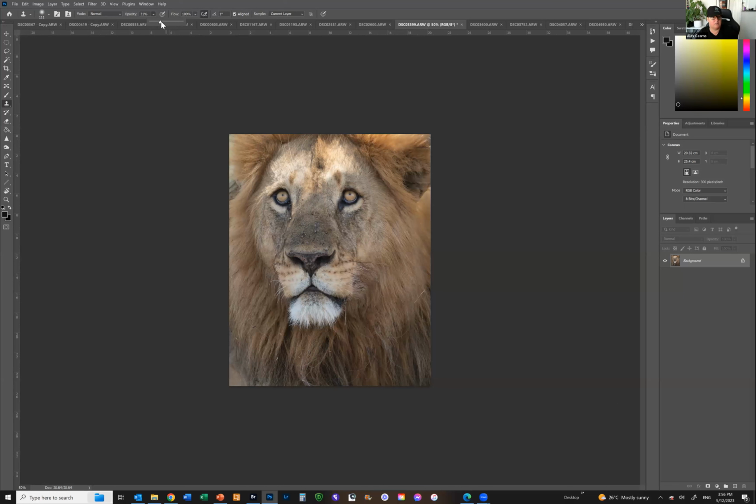Now I'm on my clone tool still. I'm going to go to 100% to get rid of the straw. And I'm going to select the fur here and get rid of this. Now I'd probably do this normally with a smaller clone tool, but you get the idea. So I'm just selecting that bit near it and then cloning that. Gone. And now go to my burn tool.